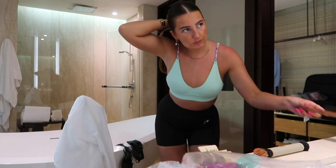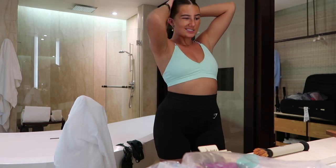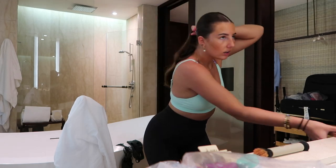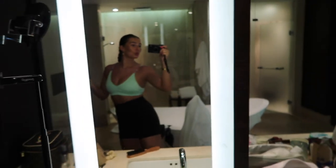So I reckon I'm just gonna slick my hair back. Maybe I'll pop it in a little plait, maybe. Will that work? Okay, off to Fly High Yoga we go. Oh my God, there's a frog. Hey froggy. Okay, let's go to the lift.